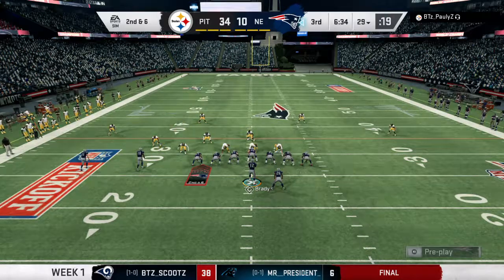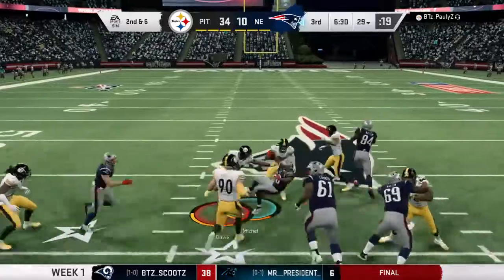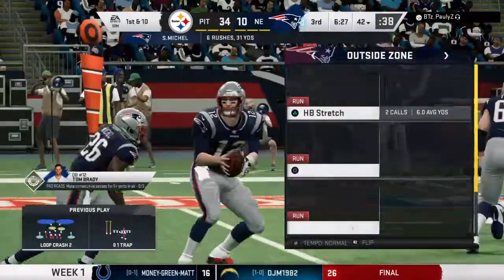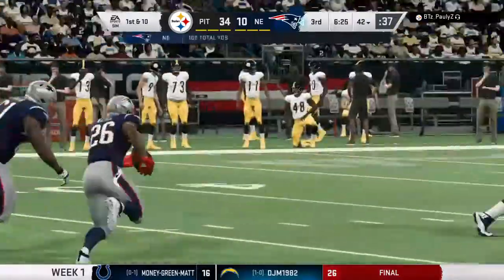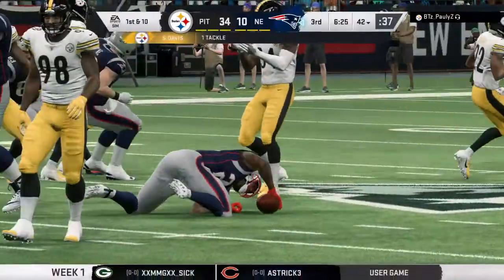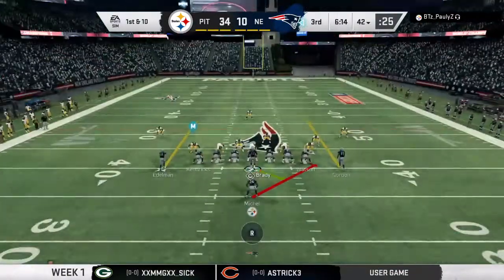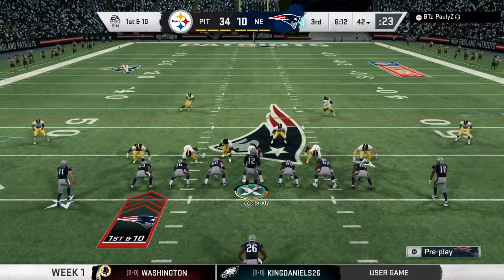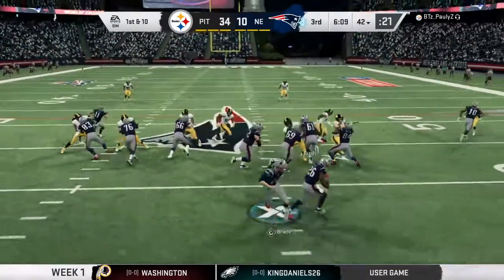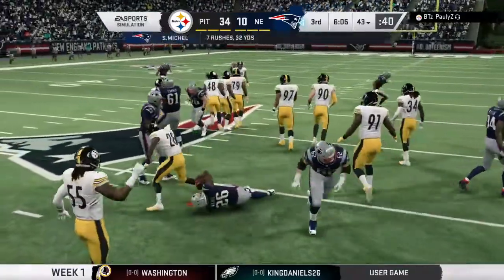2nd and 6, just inside the 30. And it's Michel once again. He'll have a first down past the 40, and he'll get this all the way up to the 42-yard line. A gain of 13, it's a first down. Well, there's no shortage of great young runners in the NFL, but don't forget about that guy, Sony Michel, first-round pick in 2018. Almost hit 1,000 yards as a rookie, 931 to be exact, to go along with 6 scores for the former Georgia Bulldog.